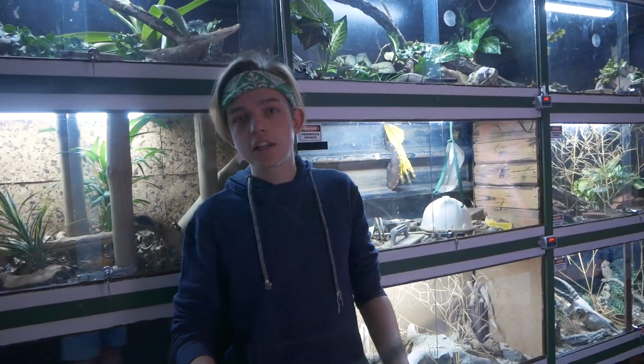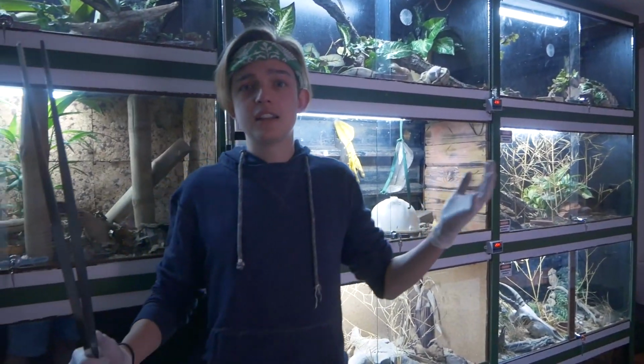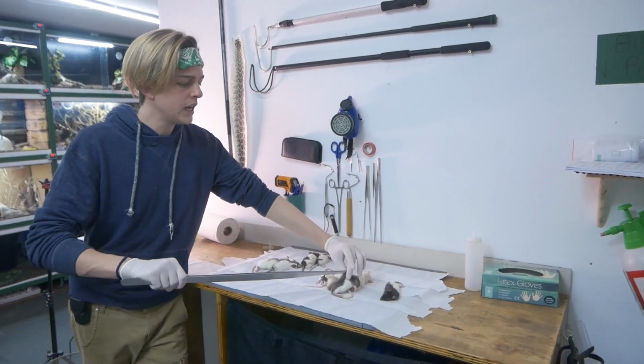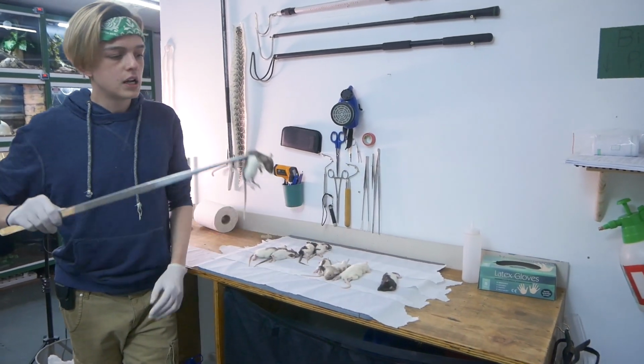And how convenient, the lights have turned off. That's another thing. Feed your snakes at night, especially the nocturnal ones, obviously. The diurnal ones you can feed in the daytime, but let's switch on the light. Okay, so now we'll go to some of the venomous. I will pick this wiener rat out for Murphy.